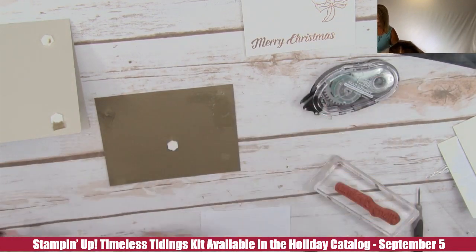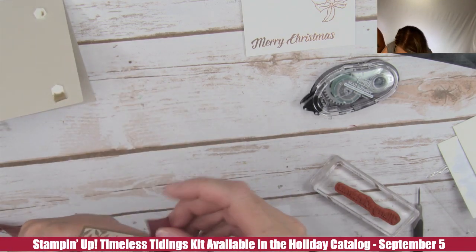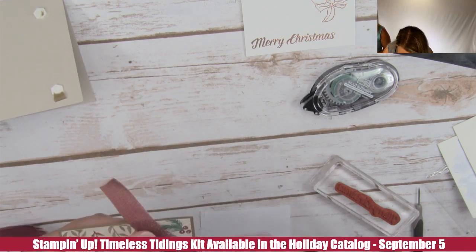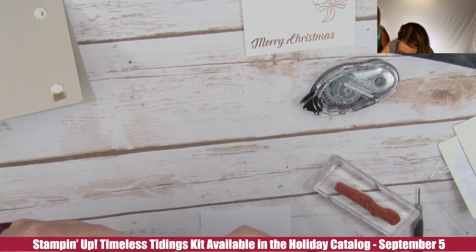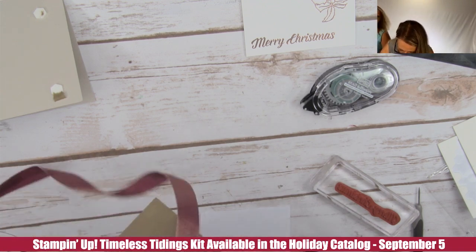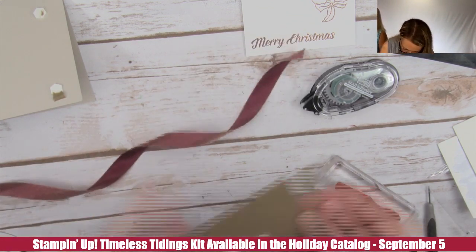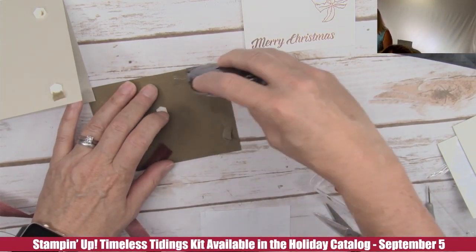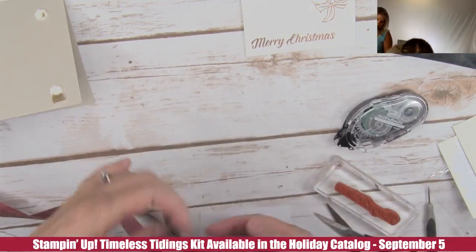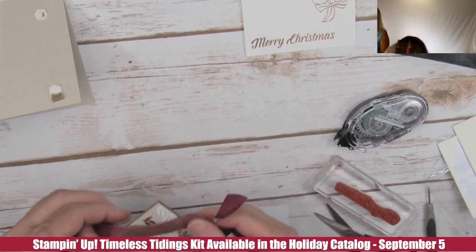So I'm adding a whole bunch of snail to my corner, and what I want is for it to look like I'm keeping the copper side up versus the red, because I think the copper is prettier. I'm going to attach my ribbon to the corner, so it looks kind of like you're wrapping a bow. And then I'm going to do the same thing to this side, and make it look like I'm wrapping a bow again.